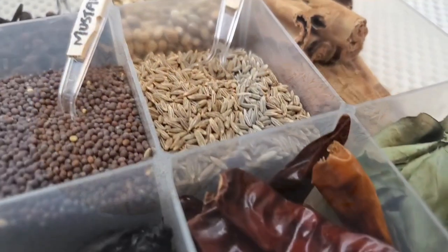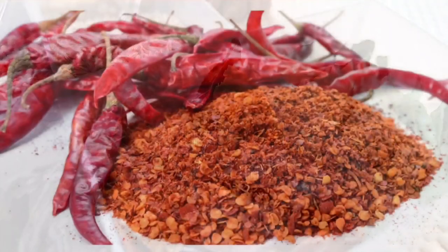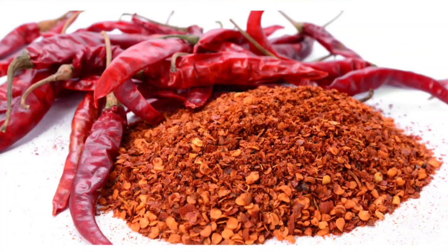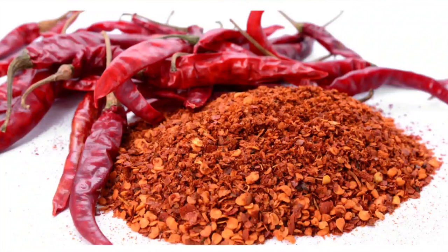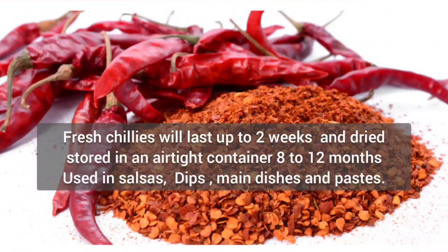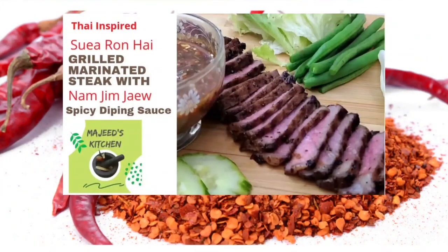Dried red spur chilies, next. Said to have originated from Central and South America and later introduced to Asia, these chilies grow in an upright fashion, pointing to the sky, and are mild to moderate in heat. Check out the dipping sauce recipe in the playlist.